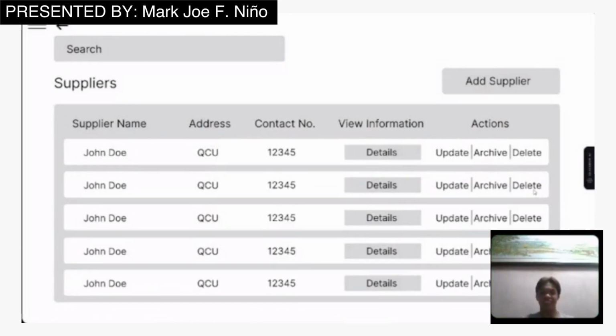That's all about the category part of the UI. May I call on Miss Genjay to discuss the next part of our UI.